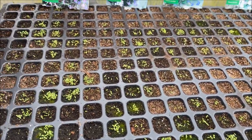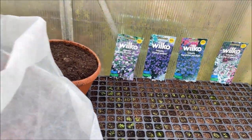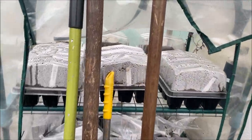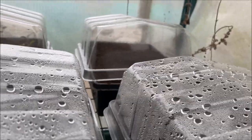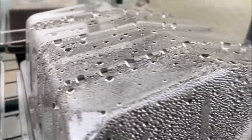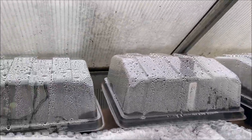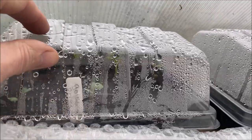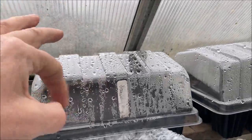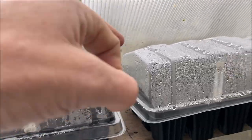But these ones are doing exceptionally well. Right, anyway, I'll come back to them. I'm going to water them. What's going on in here? Well, you can see we've got seedlings up there. Some of these haven't come up yet. Have a look here. These ones are up. These ones are starting.